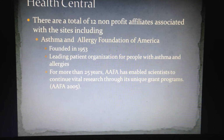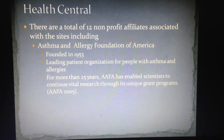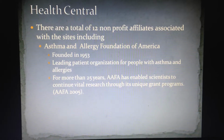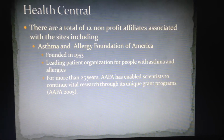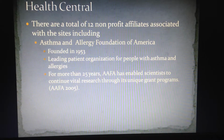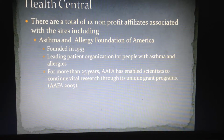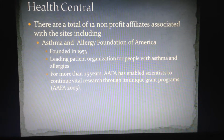So Health Central has a total of 12 nonprofit affiliates associated with the site. The one that I started looking into was the Asthma and Allergy Foundation of America. It was founded in 1953. And it's the leading patient organization for people who have asthma and allergies. And for over 25 years, AAFA has enabled scientists to continue vital research through its unique grant programs.